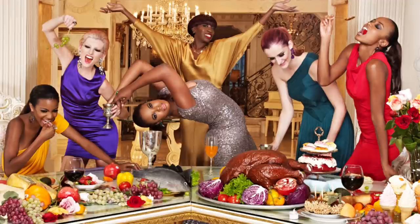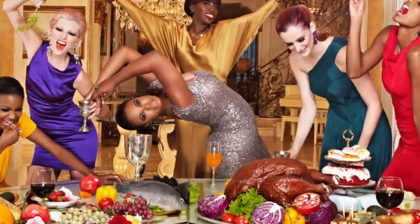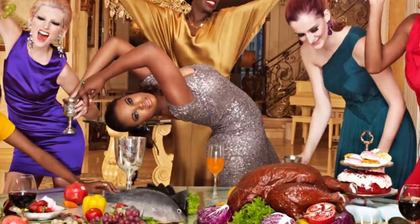I'm slightly annoyed by it because there's a glass of something with orange liquid in it, literally right where her back is. Somebody should have been watching, and that definitely should have been moved or photoshopped. Should have been moved. Or something. But I think the back bend is glorious.